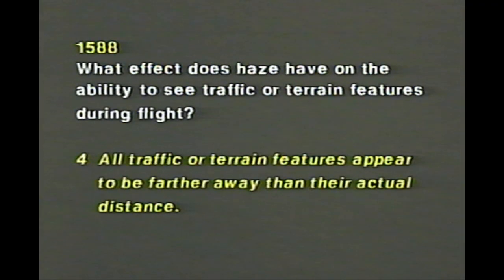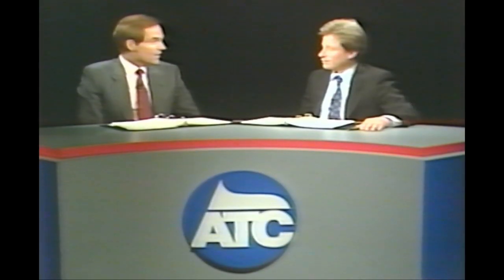Well, we had a little trouble finding an answer for this, and I called Jeff, and Jeff looked it up, and he called me, and I looked it up, and we decided 4 was the most correct. All traffic or terrain features appear to be farther away than their actual distance. We felt number 1 was a pretty good answer, too, in real life, but 4 is what we're going to go for on the test. Thanks, Steve.